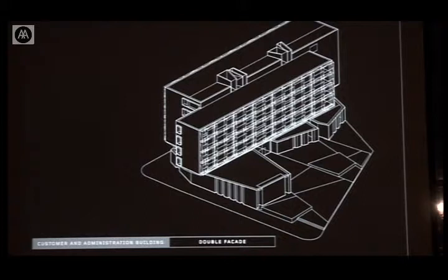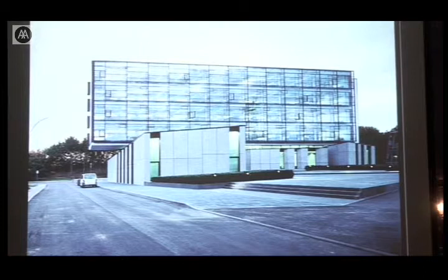And then we had this idea of a multitasking double facade, which is the German green building thing. But in this case, we could use it for acoustical reasons. We could use it for cooling in the summer. We could use it for heating in the winter. All the sun protection was in there. So we got a lot of mileage out of this, which made it a much more legitimate approach than it might otherwise be.